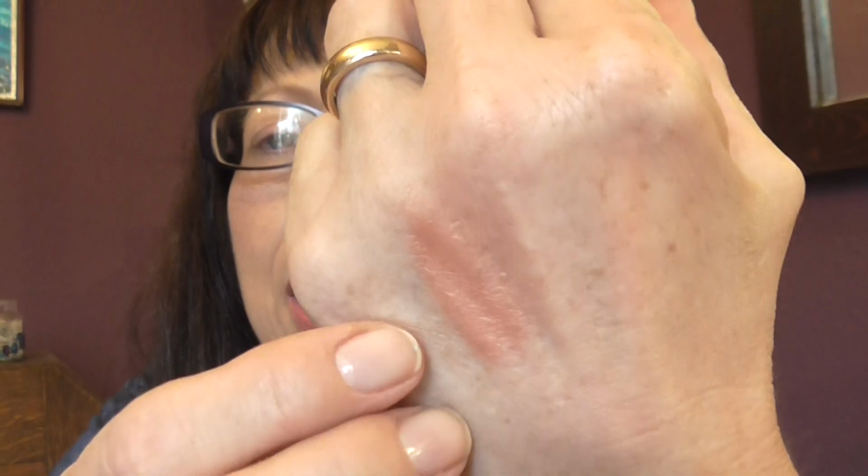But it's a lovely, lovely colour. Really, really pretty coral. And it looks like that. There you go. It's so pretty. I wore it yesterday with a really dark navy type blue. I wore this on three quarters of my lid and then put the navy blue on the outer corner and into my crease. And it looked really, really pretty. Went really well with the blue.